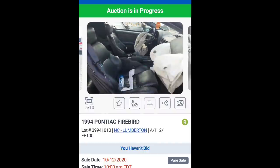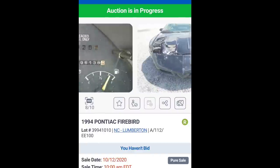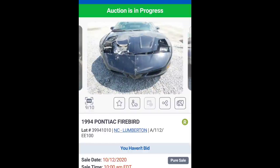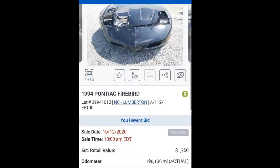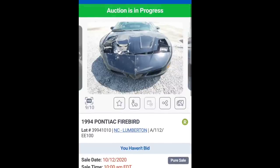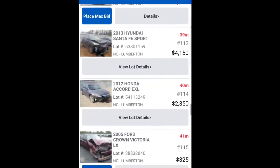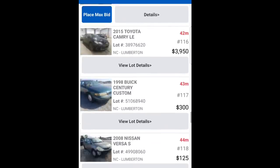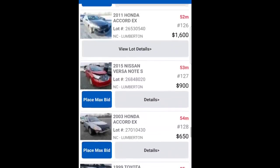It's going to need some work. And it's got 196,000 miles on it. Oof. Oh, 3.4 liter too. Negative. I'll put it on the watch list though. It might be something worth $150. Not much more. All those dealer cars I can't bid on.